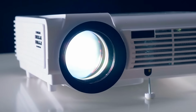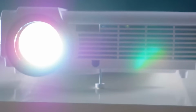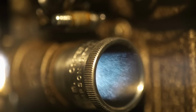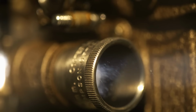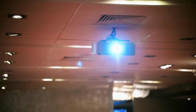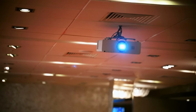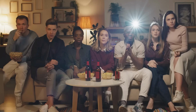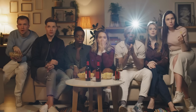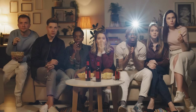Transform any blank wall into a thrilling, big-screen cinema experience with a mini projector in your backpack. These pocket-sized projectors are a game-changer, allowing you to enjoy movies, give impressive presentations, or even have fun gaming sessions on the go. With built-in batteries and smart features like Wi-Fi connectivity, your backpack turns into a portable entertainment hub. Share memorable moments with friends during outdoor gatherings, or make your study sessions unforgettable with this pocket powerhouse.